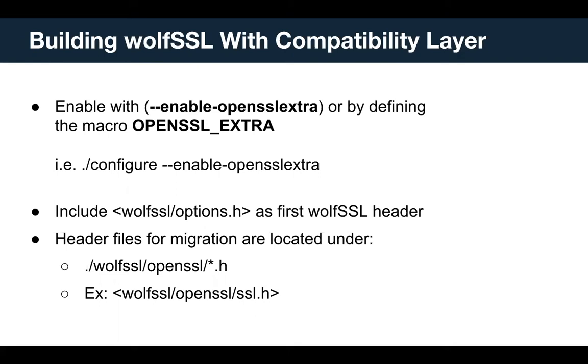When linking against the wolfSSL library and having built using AutoTools, the file wolfssl/options.h should be included first before any other headers that are used from wolfSSL. The inclusion of options.h first is to make sure that the application is using the same settings as what the wolfSSL library was built with. All header files needed for migrating an application over to wolfSSL are located in the directory wolfssl/openssl, as mentioned before. An example of that is the ssl.h header file listed at the bottom of this slide.